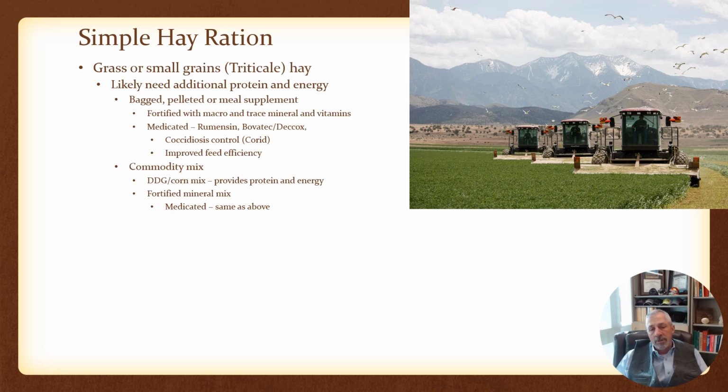That's a nice mix of energy and protein. And I believe that mix is probably more predominantly corn, which is what you need more of in this case, more energy, just a little bit of protein. And I'm sure you can get that with a fortified mineral mix mixed in, or maybe you feed that separately. But again, think about the medication portion of that to improve feed efficiency and protect against coccidiosis.